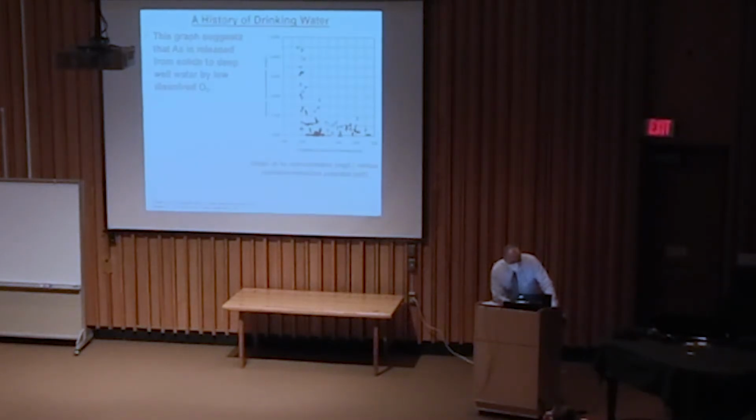This graph suggests that arsenic is released from solids to deep well water by low dissolved oxygen under reducing conditions, if you're familiar with the chemical term.